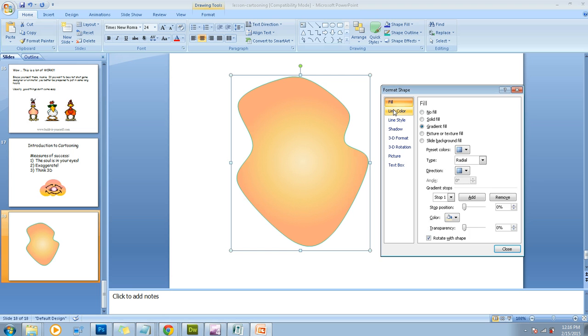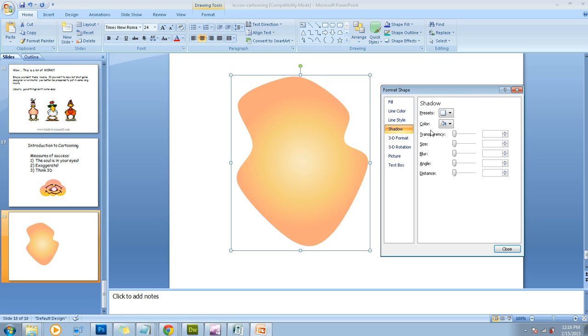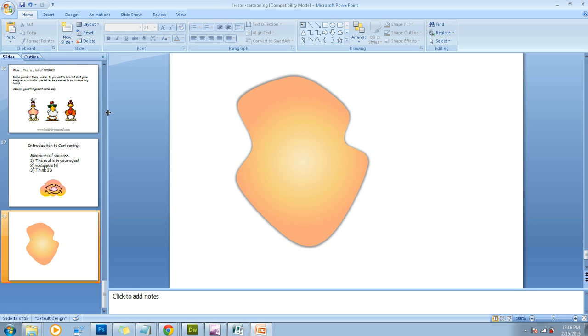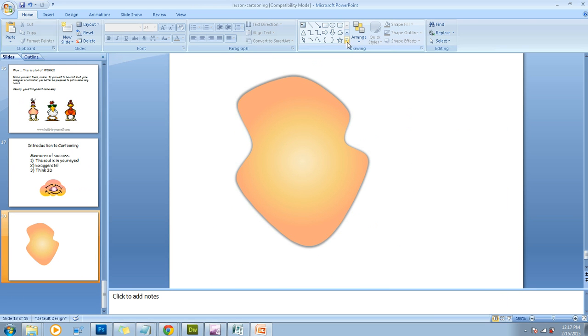Format shape, I can go to line color. I like to do a black outline sometimes to highlight, but anything on the inside, sometimes I don't put colors, I'll just do drop shadows. That's up to you guys with your own style. So I might do shadow, and I think that gives a cool effect. But there's tons of different ways to make cartoons. So do what you enjoy.